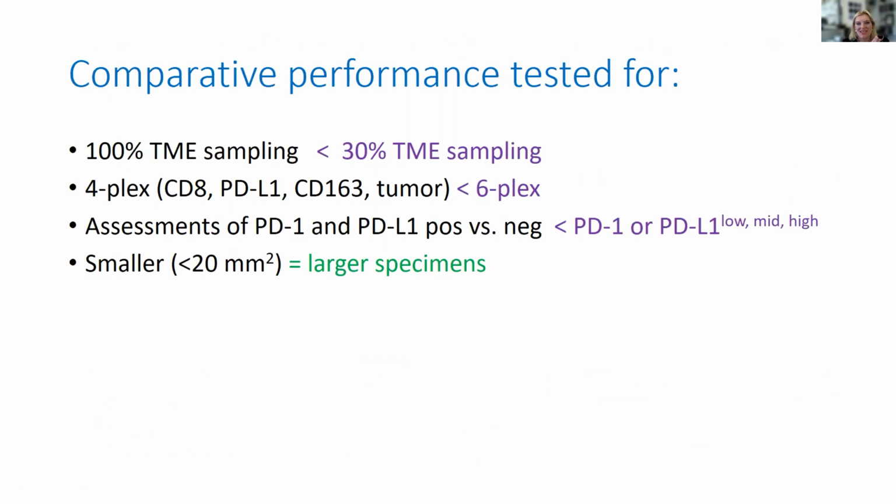We got to ask questions like which sample, not just whether representative or hotspot sampling was better, but how much of the tumor microenvironment did you need to sample for better biomarker performance? And the answer using the tiles was 30% of the TME. We were able to drop out markers to see, did you really need 6 markers or could you achieve similar efficacy with less? And the answer was actually 6 was great. Did we need that intensity metric that we worked so hard to achieve? Yes, we did. If you didn't read these as low, middle, high expressors and only had them as positive or negative, you didn't get the same diagnostic resolution.